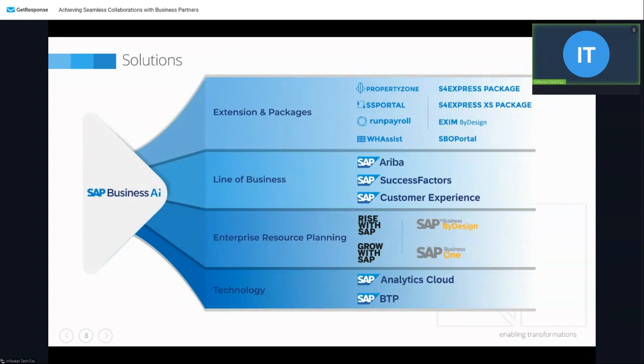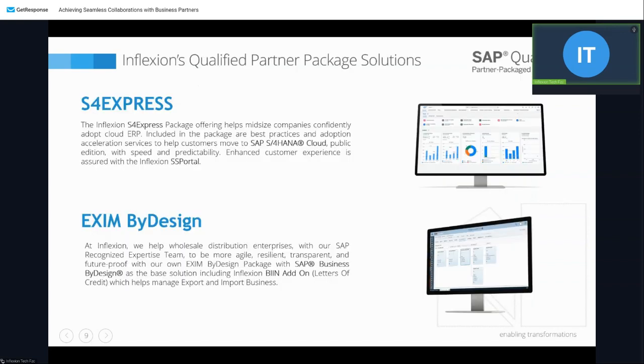With our consultants, we're committed to helping companies accelerate business transformation with AI-powered solutions. As an SAP-focused solutions provider, we offer enterprise resource planning, line of business, business process intelligence, and technology solutions across multiple geographies and industries, resulting in improved operational efficiency, raised productivity, enhanced customer experiences, increased profits, and ultimately growth. SAP Qualified Partner Package Solutions offer mid-sized companies the ability to grow with low risk and rapid time to value, all at an attractive and predefined price. These packages are integrated solutions combining SAP software with industry or line of business expertise, services, customizations, or applications.